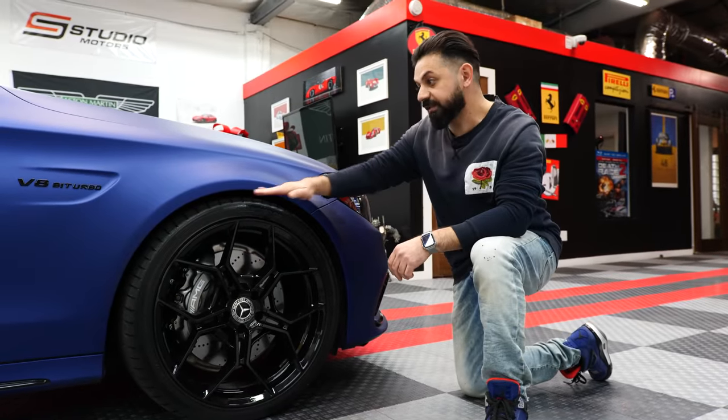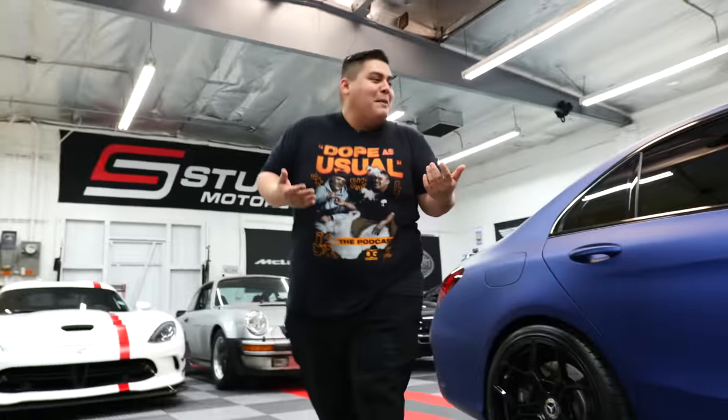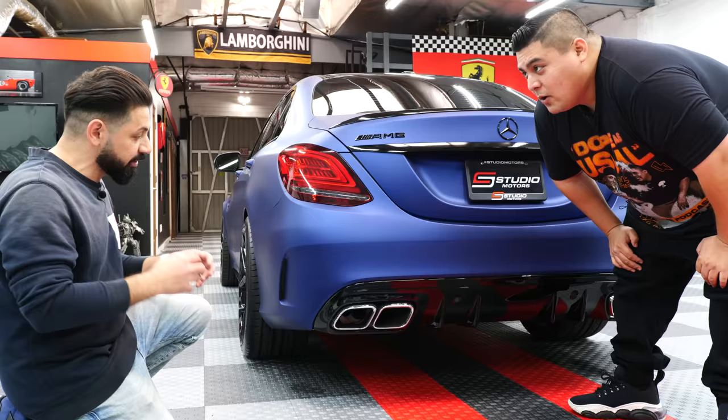Yeah, it's sitting, so that's why it sits a little outside of the body. It looks more aggressive that way, right? Exactly. That's the look. I knew something was a little different, man. But I didn't know it was bigger in the back. Not just dark, dark, dark.